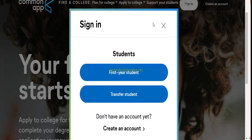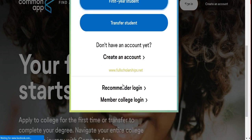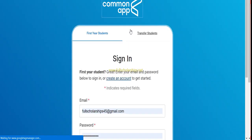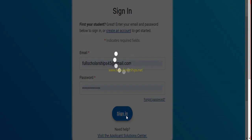Once you are on the sign in page, choose first year students here. If you don't have an account, you can create one here, or you can use the recommended login if you have one. For example, I have already created my username and password, so I'll be using the same email and same password, then simply click on sign in.